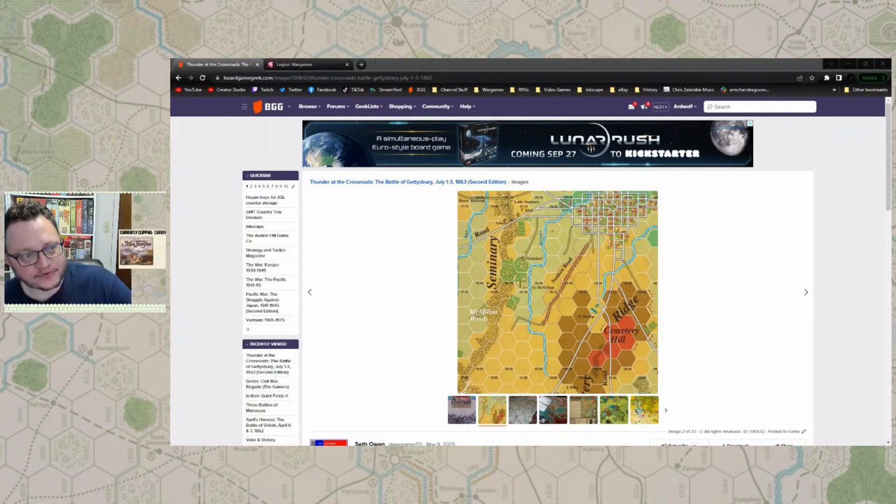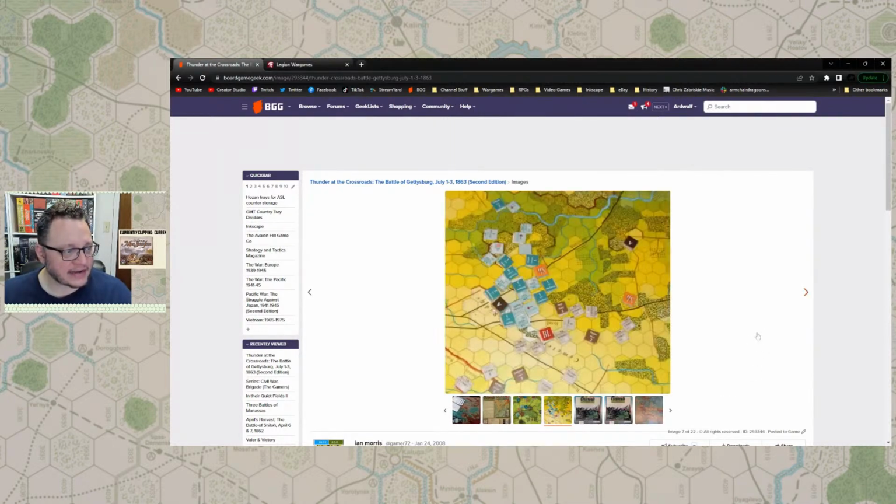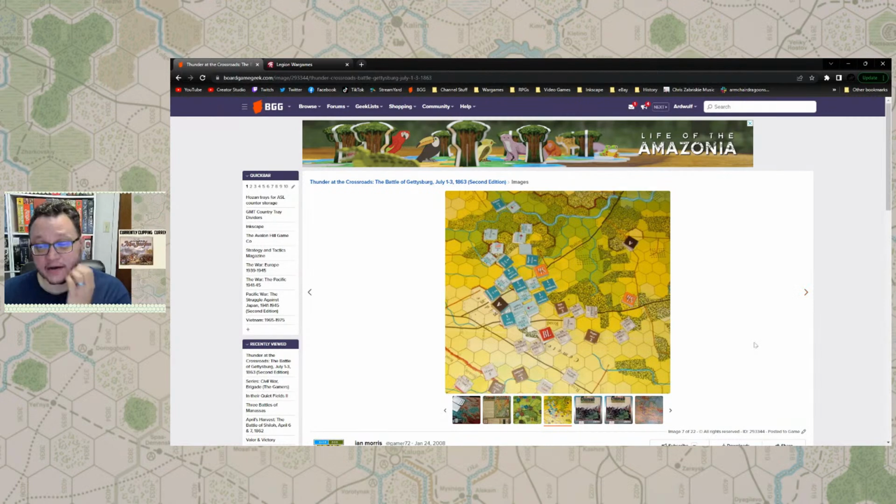The colors represent elevations here, obviously, but there's also things like ridge lines and steep slopes. There's a railroad cut somewhere on this map, for example. So it's not what I'd call an attractive map. And here are the counters. The counters are really nothing to write home about either, to be blunt.